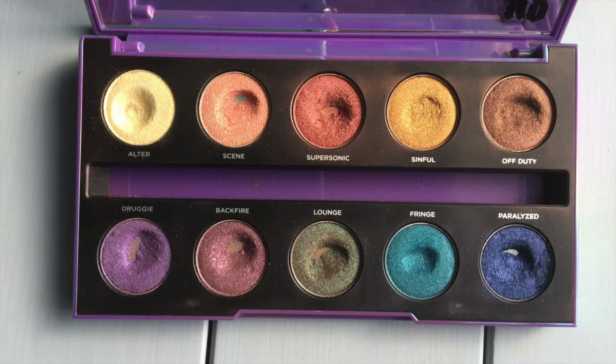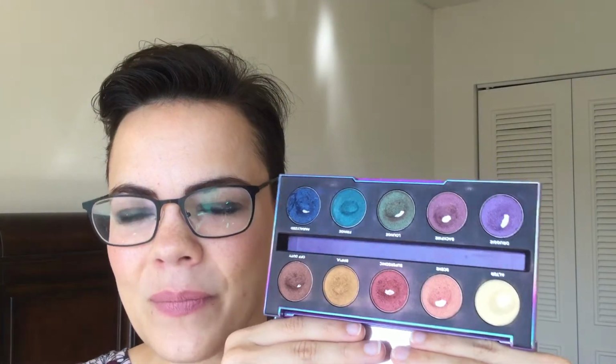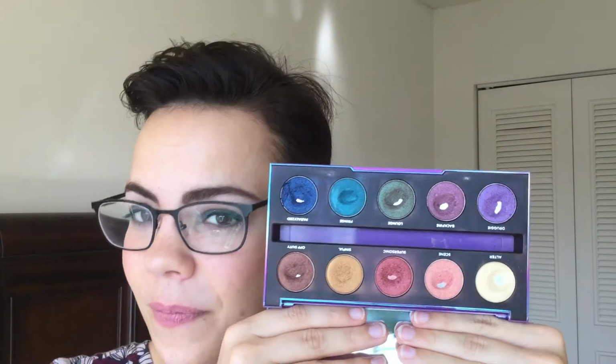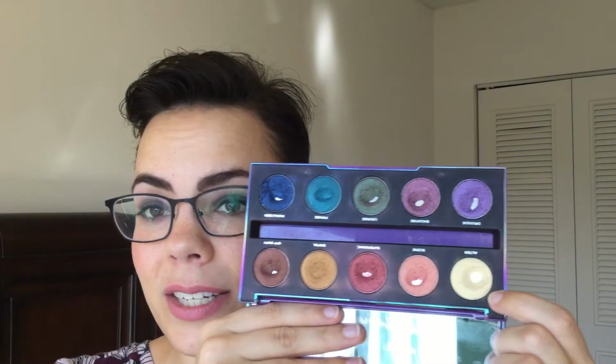The other palette I've been working on lately is the Afterdark palette. So let me show you what this looked like last month. So this is my palette. You know that for November, I had really wanted to hit pan on this shade Alter, and I didn't quite make it.